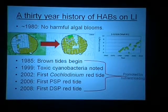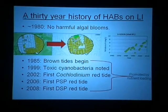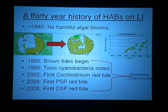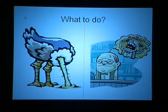So in 1980, we had a situation where we had no harmful algal blooms. We've changed the density of our housing along the South Shore. We've seen increases in groundwater levels of nitrogen between 1980 and what we have today. And you can see what's happened since then. All these different harmful algal blooms have shown up on our coastal waters over the last 2 decades. And I've just shown you there are clear links between all of them and the loading of nitrogen. So what are we going to do about this?